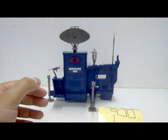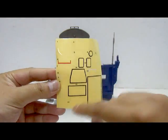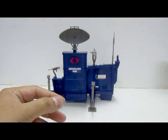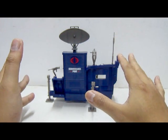And speaking of the stickers, there's a total of 19 labels that you need to place on. Despite that the numbering there stated at 17, there's 2 more that they actually didn't place the numbers there. And to apply the stickers onto the Cobra surveillance pod is rather easy.